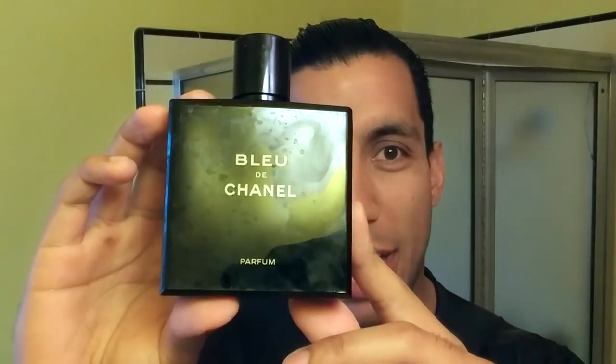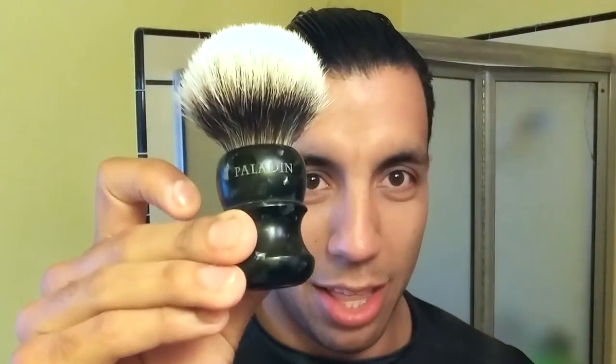This is Bleu de Chanel Parfum Concentrate. Very nice scent. It's become my absolute favorite. It's supposed to be a beautiful, warm day here in Southern California, so I figured why not go for a nice citrus shave. Today's brush, we're going to be using the Paladin.